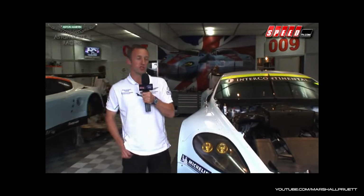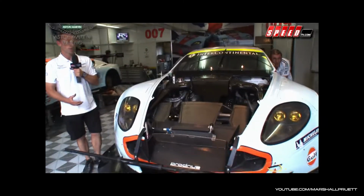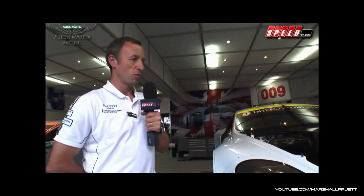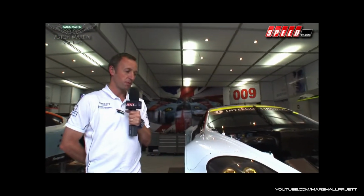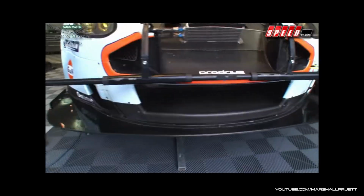Yeah, it's GT1 rules. It's based on the standard road car, and GT1 is quite free in terms of the regulations and what can be changed. It's easy to say what's actually retained as opposed to what's allowed. So basically, in terms of the engine, the cylinder heads and the cylinder blocks have to remain standard, and the body shell has to remain standard, but alterations are allowed. Basically, the GT1 rules is a lightweight formula. So all the panels are replaced from original to carbon fibre.